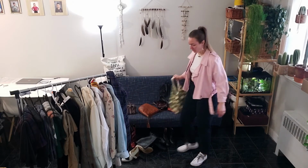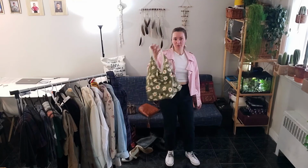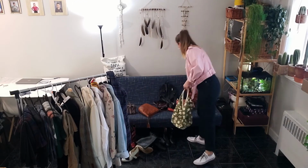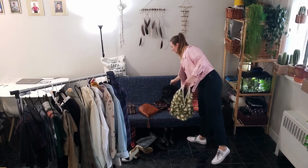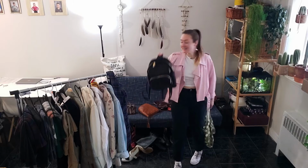So with this little cute springtime look, I could wear this bag easily.